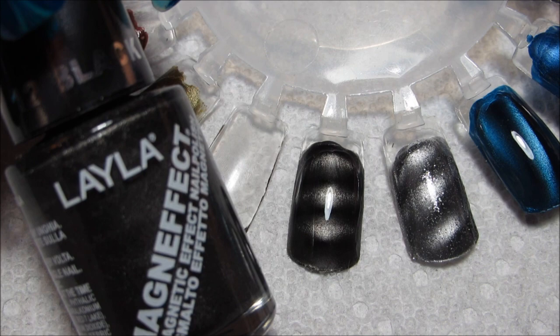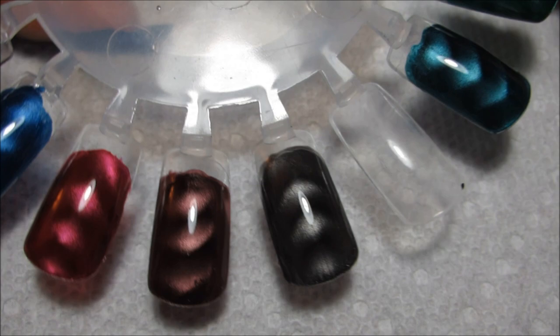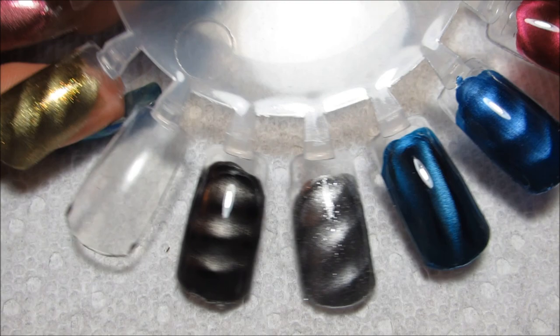And I think this is probably my favorite magnetic so far. I have worn it as a manicure, and there will be a full polish in motion video for it. As I mentioned, it's almost the same as the darkest gray Color Club, but it's just a little bit of a deeper black color where you get the magnetic effect.